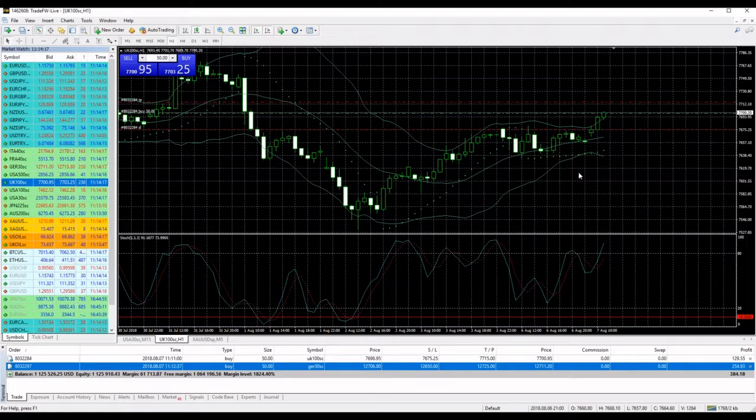I entered UK 100 at 7,698.95. For me, it was clear that it will go above the 7,700 level, and it is currently very close to a breakthrough. My stop loss is at 7,675.25, and my take profit is at 7,715. Again, I just tell it again.